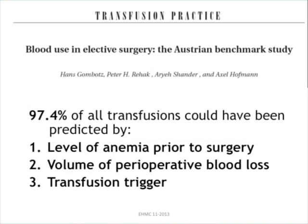And we identified in a large prospective observational study in Austrian elective surgery, including arthroplasties and CABG, that 97% of all transfusions are predictable by exactly these three modifiable risk factors. Is there anemia, and has it been treated? What's the blood volume that has been lost? Has that been controlled, or why hasn't it? Is the transfusion trigger liberal or restrictive?